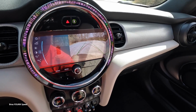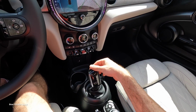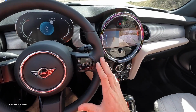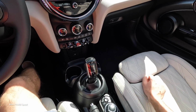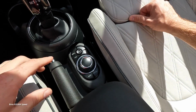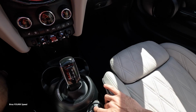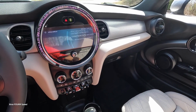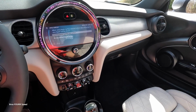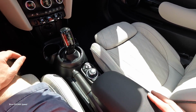In reverse, you'll see the backup camera with the sensors, and then we have drive, and you can even shift using the shifter. There are no paddle shifters, but if you like to shift using this, you can, and then park is located at the top. Now you can also go through that infotainment system using all of these shortcuts down below. So just like BMW, you can get into your menu, go into the map, essentially hooking up your phone there, get to your phone when you have that paired. So you can use those as needed.